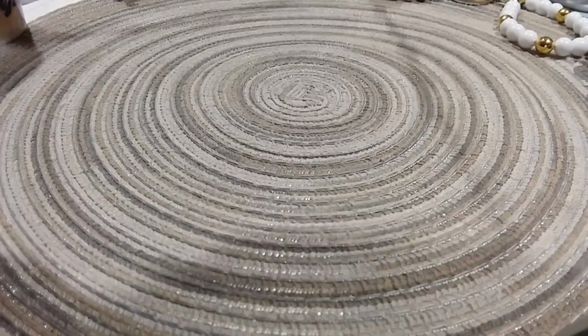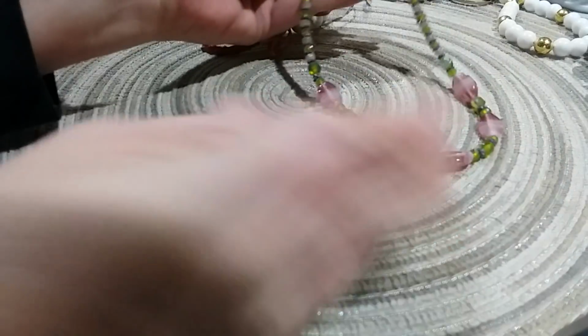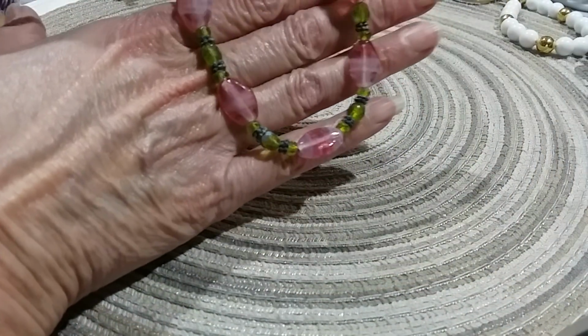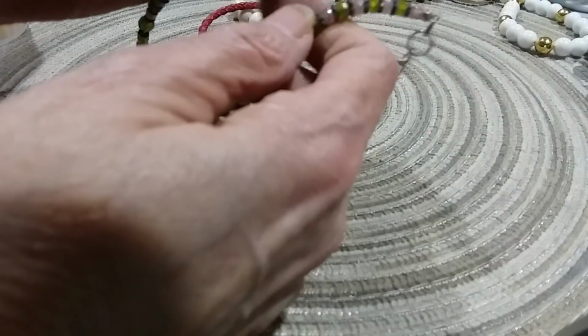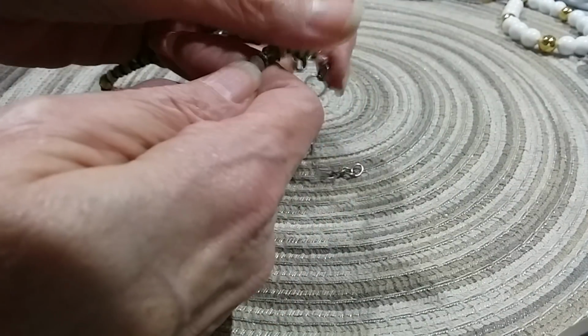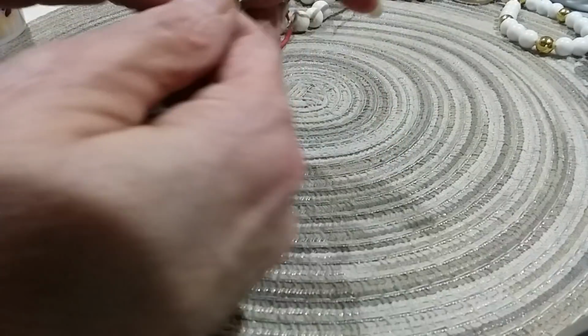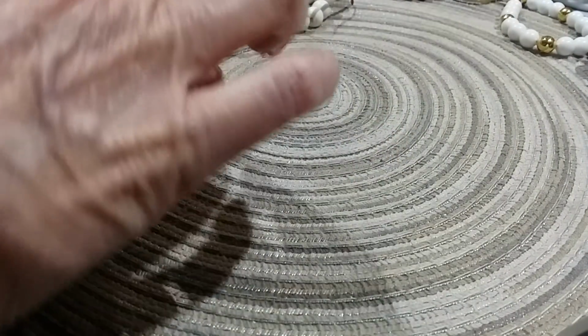Okay. The next one we have, this lot so far is not too bad. These are some pretty glass beads. Unfortunately, the lobster claw clasp is broke. It has an extender on it, no finish on the extender. So that needs a little work.